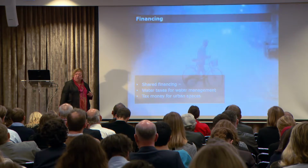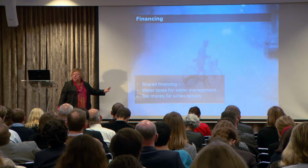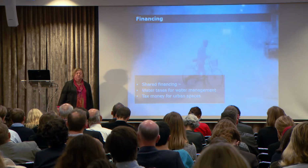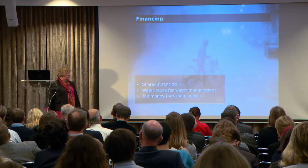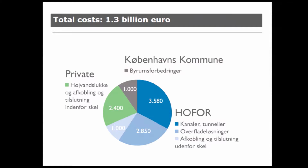So they are paying for all the things that have to do with water management, and we are paying for the improvement of the urban spaces, because that's still a city responsibility and nothing to do with water management, so we're trying to keep things apart. If you're looking at the cost, it's not going to be cheap. We are looking at a total investment plan for the entire stormwater, or cloudburst, management plan of 1.3 billion euros over the next 20 years.